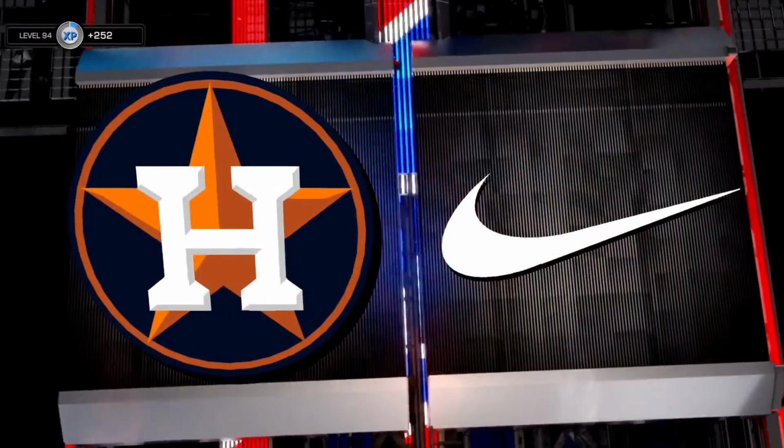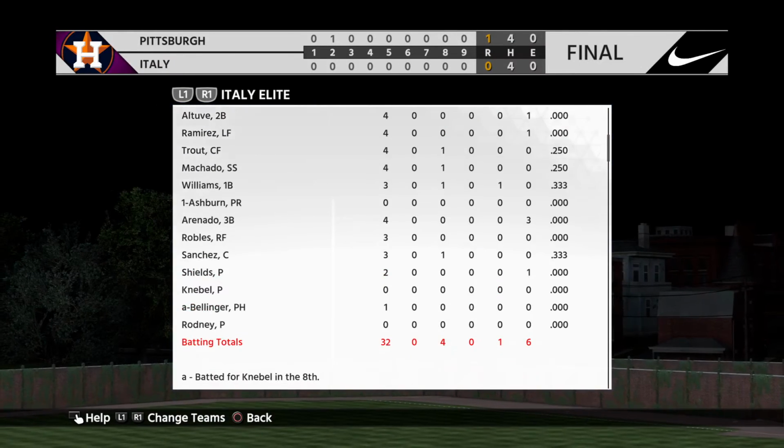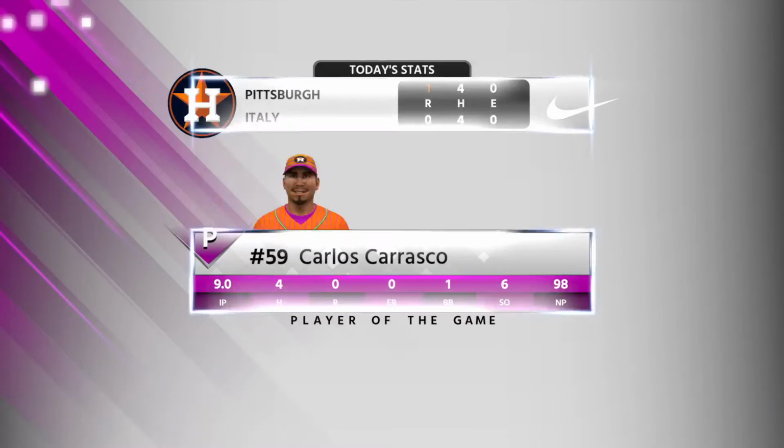Nasty breaking ball swung on in the dirt. Contreras puts the tag on him, and that'll do it. Well, we've talked about his dominance all throughout the game, and he ended up finishing what he started. A complete game shutout.